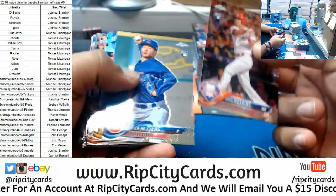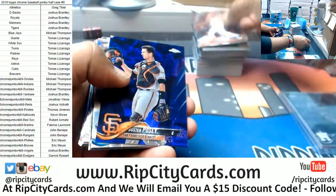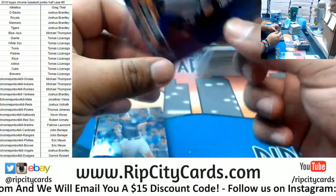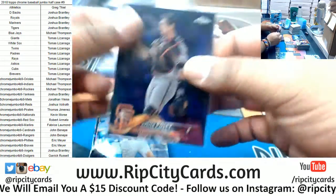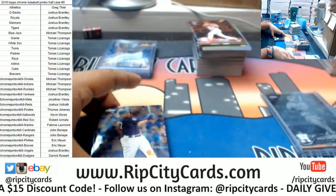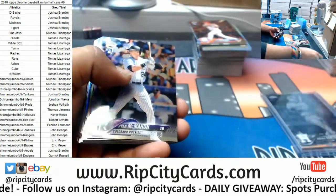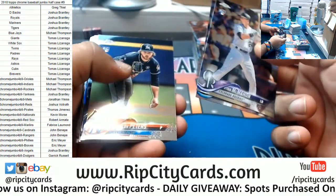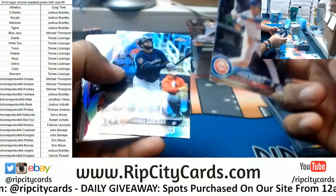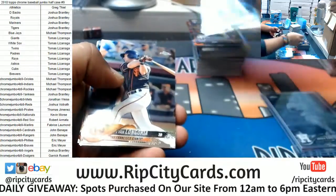Hoskins, Phillies rookie. Jin-Ho Sen, Cubs rookie. Josh Bell, Pirates refractor. Prism Freeman, Braves. Buster Posey of the Giants, purple, numbered to 299. Ra-ra nose. Yeah, that'd be great. McMahon, Rockies rookie. Scribner, Angels rookie. Peters, Marlins rookie. Santana, Brewers refractor. Ohtani, Angels insert. DeJean, Cardinals insert.